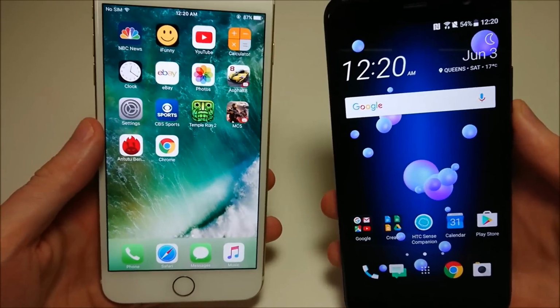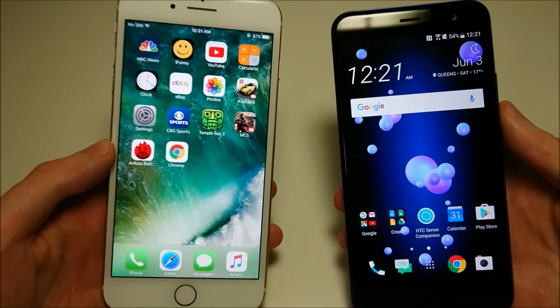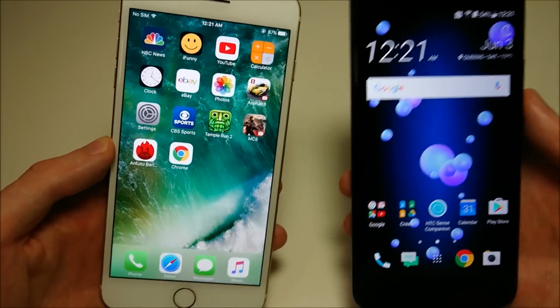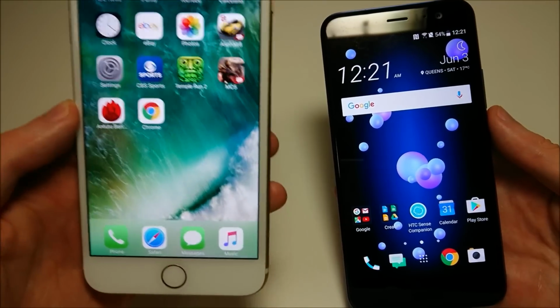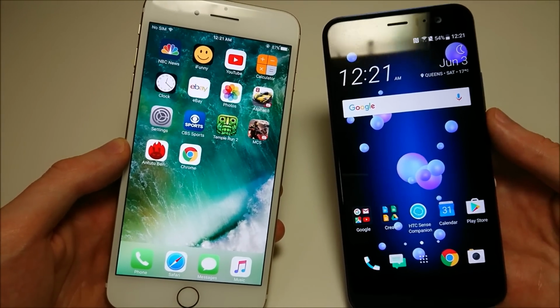Alright everyone, so it's been an awesome, pretty competitive race so far. And we still have one more test, but before that, let's go over the specs for both the phones. So, both these phones 5.5 inch screens. Now the iPhone is 1080p, while the HTC is Quad HD. So high resolution on the HTC.